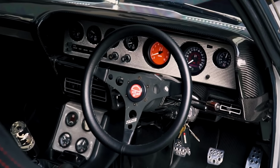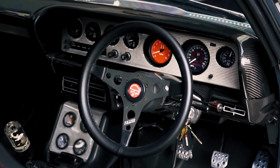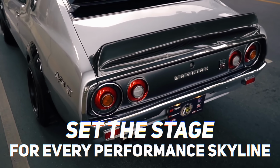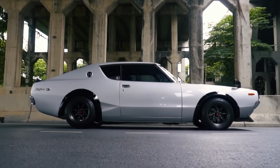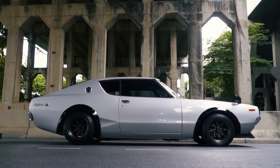Despite its brief production run, the 1973 GTR set the stage for every performance Skyline that followed. It proved that Nissan knew how to build something special, blending power with style in a way few cars of that era could match.